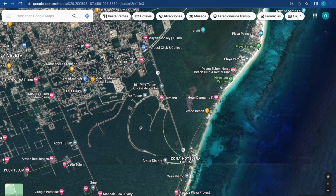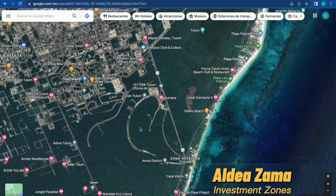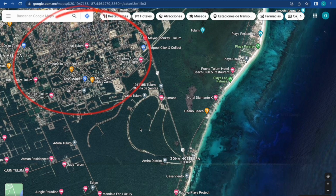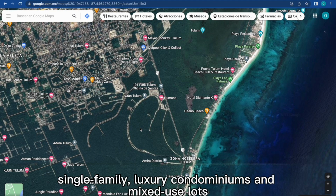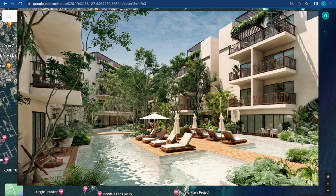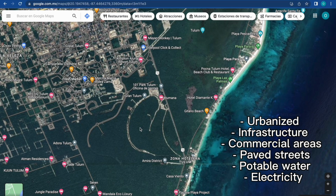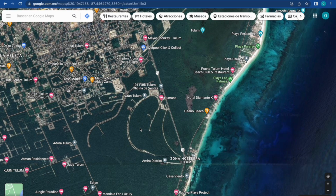This is Aldea Zama. As I said, Aldea Zama is an area of 74 hectares, where residential and commercial lots are divided into single families, luxury condominiums, and mixed use lots. The delivery of lots and the deed are immediate. All developments in this area are new and luxury. Currently, it is already urbanized, with infrastructure that includes commercial areas, paved streets, potable water, electricity, etc.